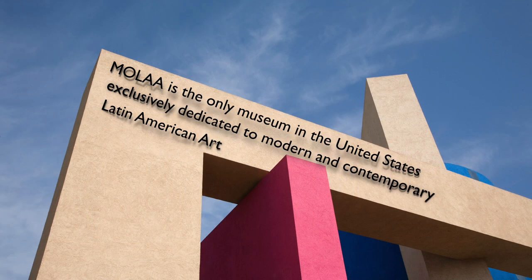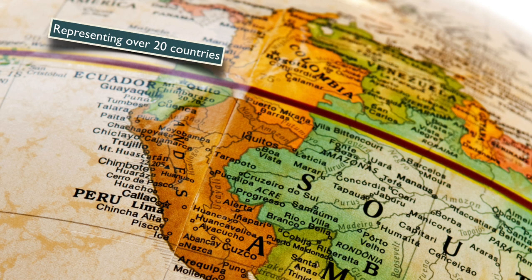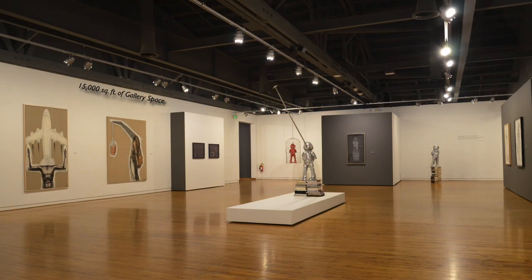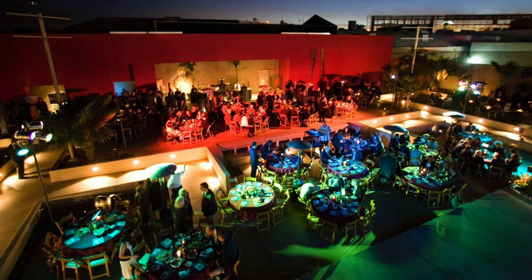MoLA is the only museum in the entire U.S. that is exclusively dedicated to modern and contemporary Latin American art. We have a collection of over 2,000 works of art, representing over 20 countries in two continents. We have 15,000 square feet of gallery space and a wonderful sculpture garden where we do all our special events.